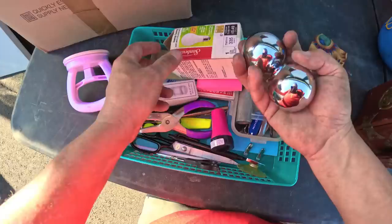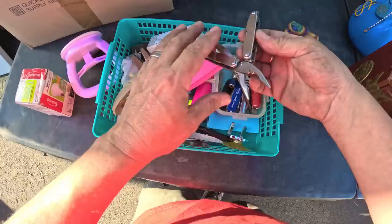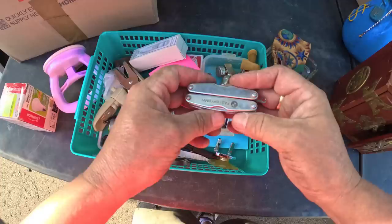Some of those metallic balls right there. Let it go. Made in China. Let it go. Oh, there's a little multi-purpose tool that I will not let go. East Bay BMW. That's cool.